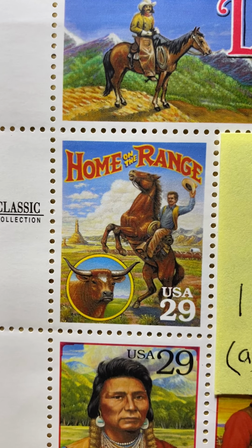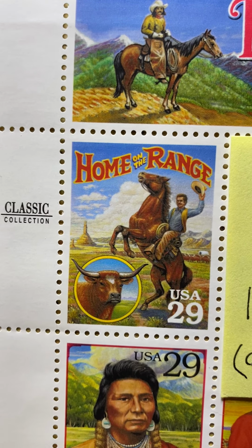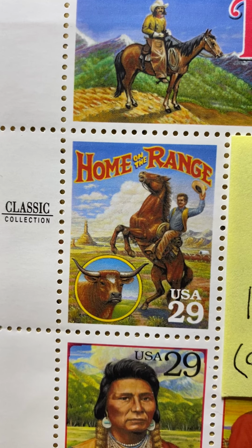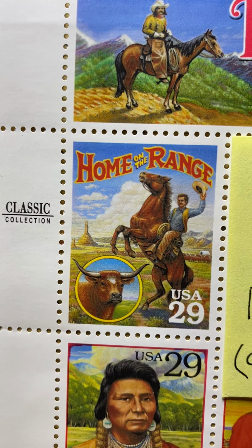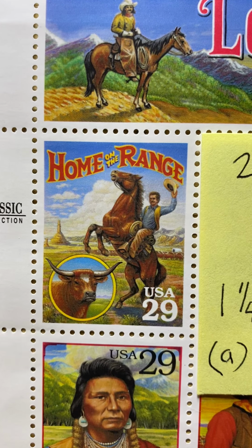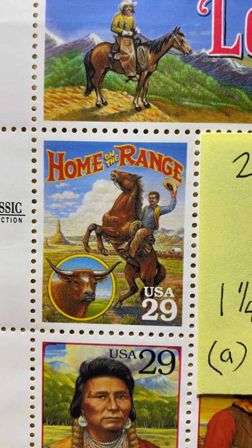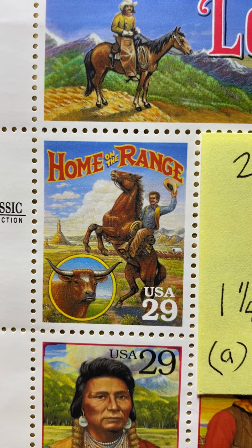It features 20 stamps. 16 stamps normally will indicate individuals. 4 stamps will indicate themes. It's all the same format of these classic collection stamps. Many of you may have them already in your collection. There's the baseball collection. There's the classic comics collection. The Civil War collection. This was the first in the series. There are 2 that feature horses.